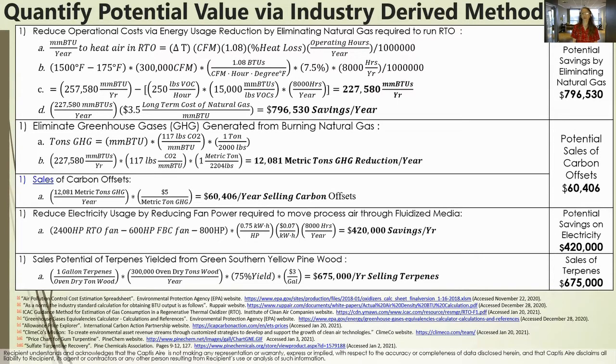My personal favorite is from the Institute of Clean Air Companies. There are also several very good calculators by which you can input your data, and they will calculate the estimated amount of energy required to run the RTO. There's one from the EPA, from Cyclotherm, and another from Captis Aire.